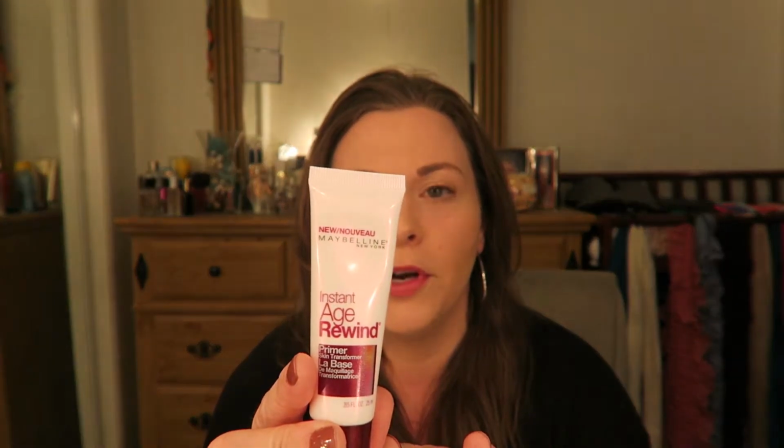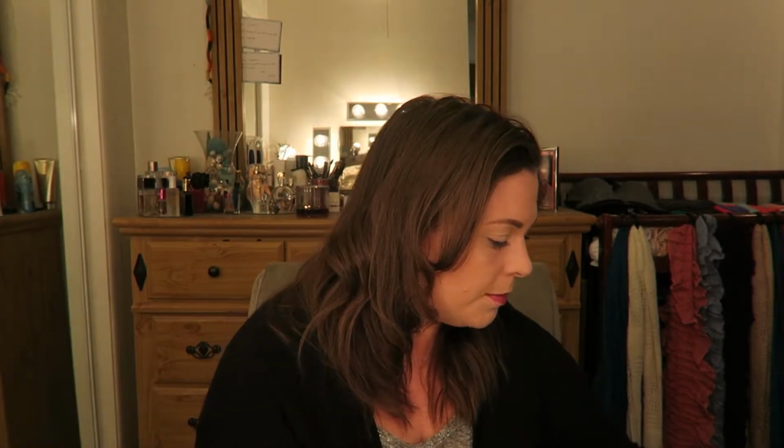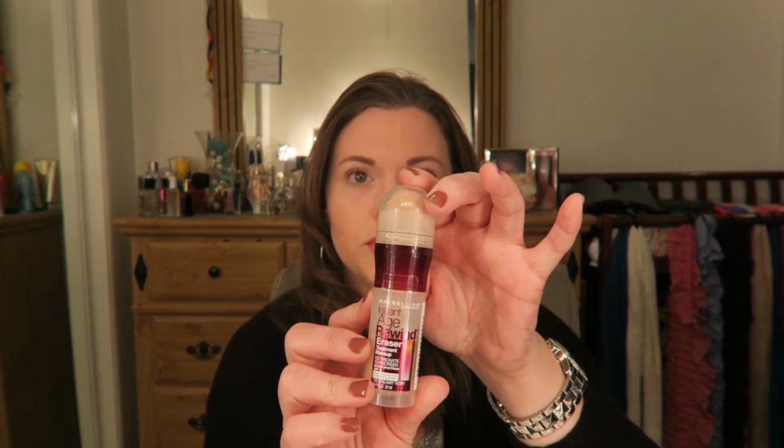And I'm in the color 20 Classic Ivory, which is actually a perfect color for me. I'm going to talk about the Maybelline Instant Age Rewind Primer. This one's new. And I'm sure you probably heard about this one, the Instant Age Rewind Eraser Treatment. So I think we've all used that or heard about it at least on YouTube. And the other thing that I picked up was the Maybelline Dream Bouncy Blush in the color Rose Petal. I did try all of these, and I'm going to give you my personal opinion.